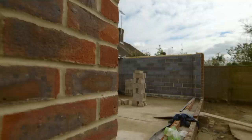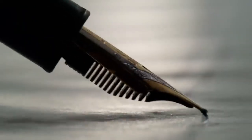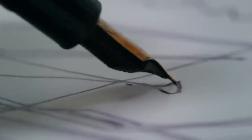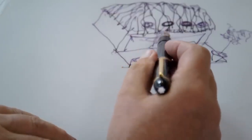So far, this build looks pretty conventional, but that's all about to change now the extension is ready for its new roof. The obvious thing to do is just to put a pitched roof on. That would be the least expensive, but not necessarily the best. Should the roof be special? Should it have a form? Should it be distinctive? Well, I suppose the answer to all of those questions is yes.